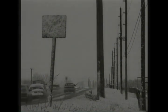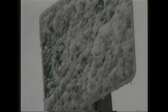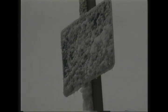Snow can also obscure road markings, making signs for curves and other warnings for drivers unreadable. Be extra alert if this happens.